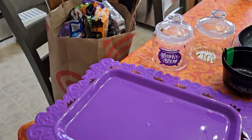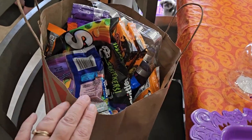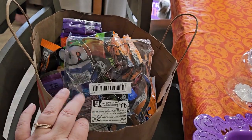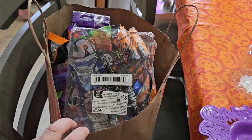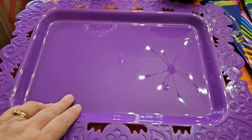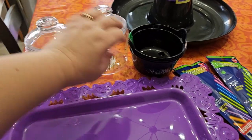I didn't pull all the candy out yet. You'll see that as soon as I'm ready to work on it. But here's a bag full of my candy. I did get some cookie cutters from TEMU, and I thought I would use those as dividers if I was trying to keep something like Skittles in their own little spot. And then I have, this is going to be the tray for my candy charcuterie tray. And then I have these that I might put some other stuff in too.